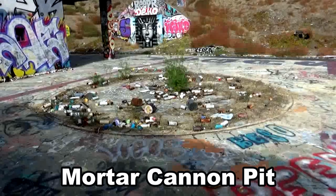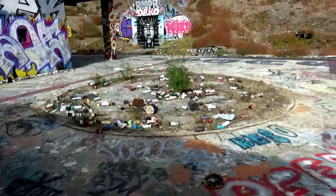Can you imagine running up and down those steep steps, like if there was an emergency or something, or just for a training exercise? I mean, they're steep. Imagine hitting your shin on those things. Ow! That right there is where a huge gun used to be.